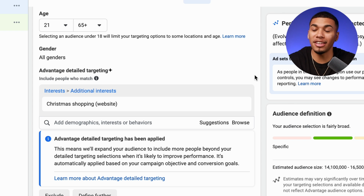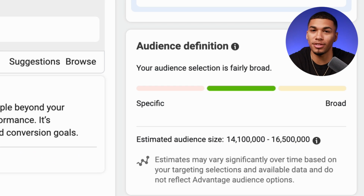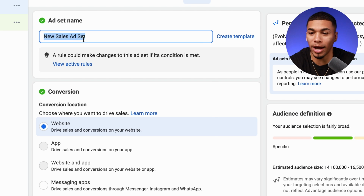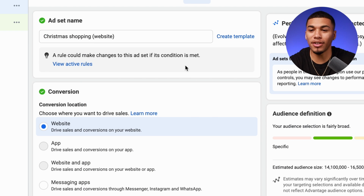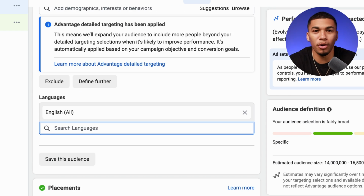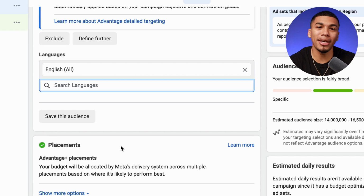And as you see, it says estimated audience size of 14 million to 16.5 million. And what I'm always looking for is that every interest I test is over 5 million. I'm gonna go ahead and copy the name of it. I'm gonna come back over here to the top and I'm gonna go ahead and name the ad set after it. After I name the interest, I'm gonna come back down to the bottom. For languages, I wanna do English because I wanna make sure that people can read my ad. And then I'm gonna keep this on for advantage placements, and I recommend that you do the same.